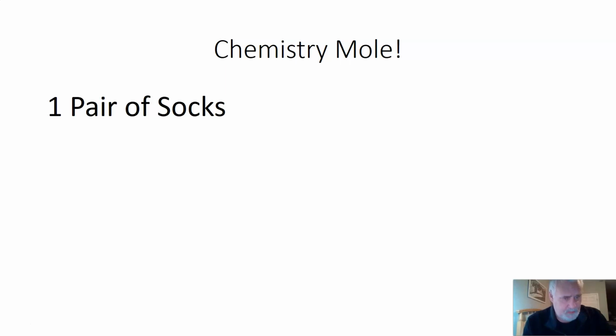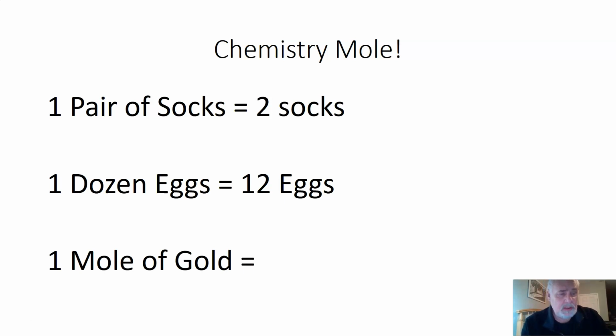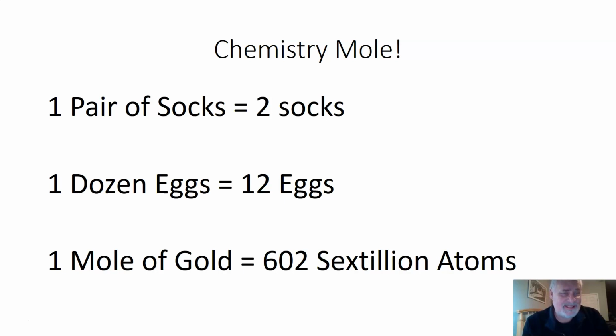Here are some things that you're very familiar with. 1 pair of socks equals 2 socks. Stay with me. 1 dozen eggs. How many eggs? 12 eggs. Now, if you have a mole of gold, how many would that be? It's not 2, it's not 12, it is 602 sextillion atoms. Now that is a big number. So a mole, you have to think of being this super huge number of anything, really. But we usually reserve it for the really small stuff.